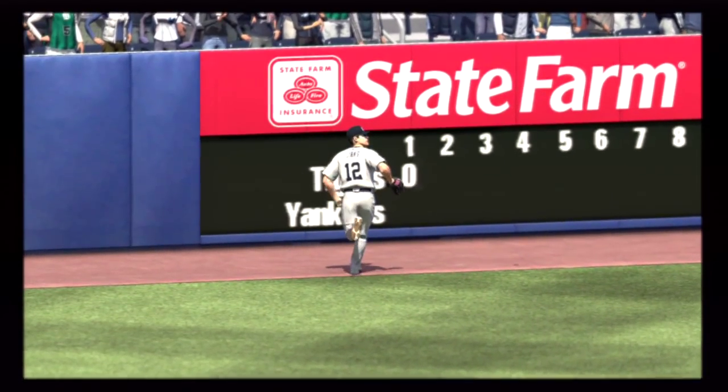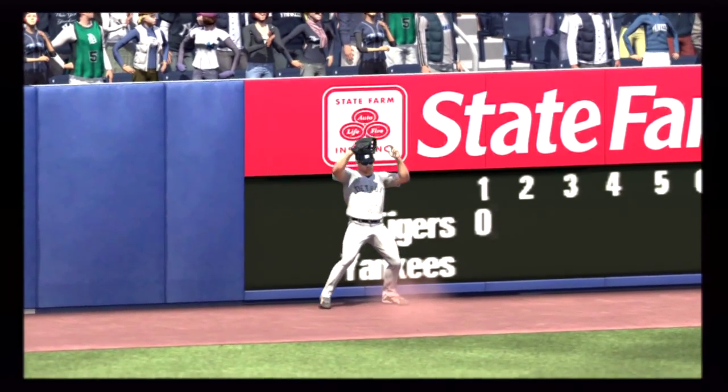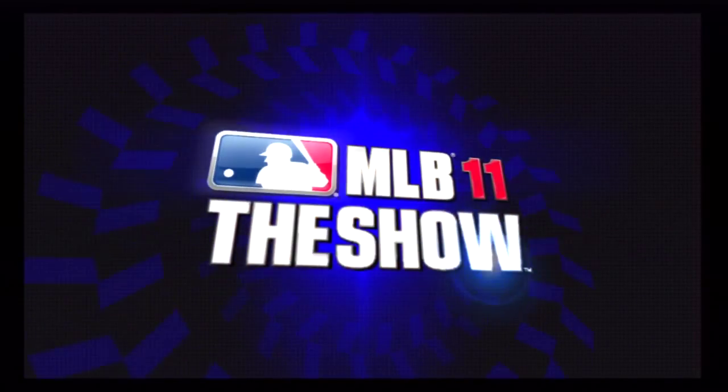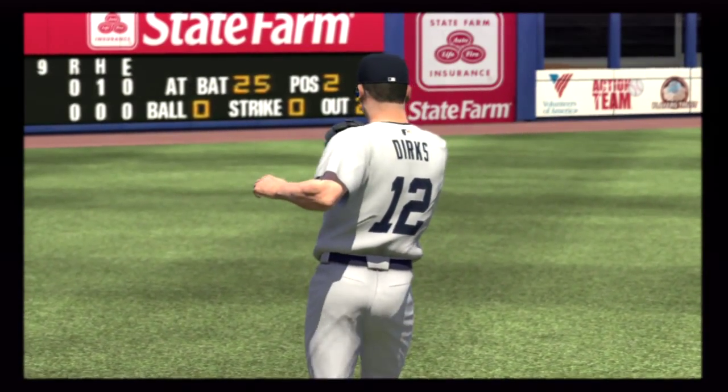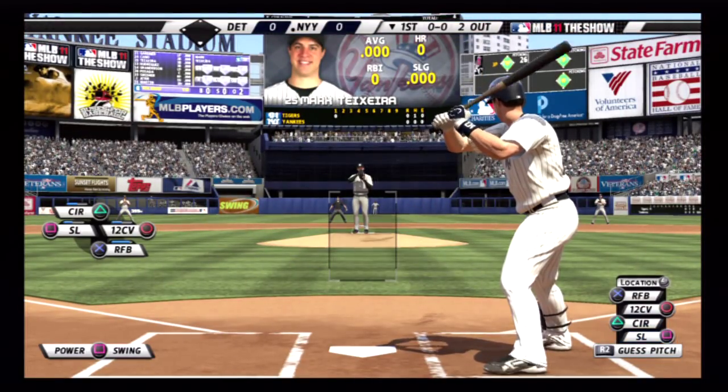Let's get a look at this in super slow motion. Look at how he gets his eyes trained on the ball all the way, and he's able to look it into his glove before crashing into that left field wall. So two are gone here in the inning for Mark Teixeira.